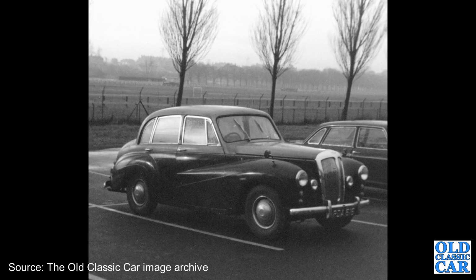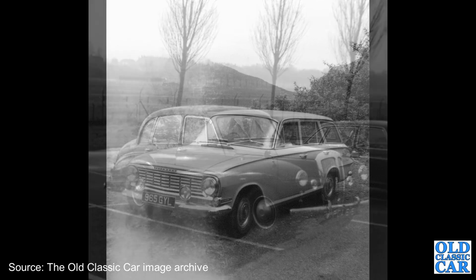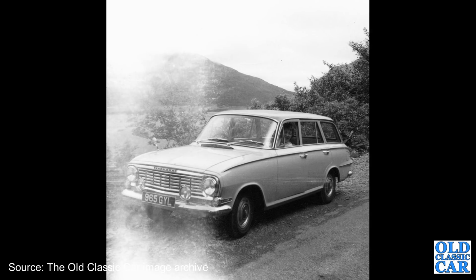Still quite a few classic car photos to go. This rarity, or certainly rare now, is a Vauxhall Victor FB Estate. Very smart car, very clean, probably quite new at the time, 965 GYL.